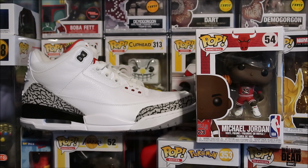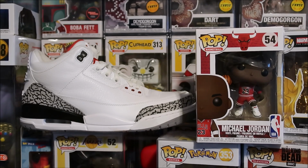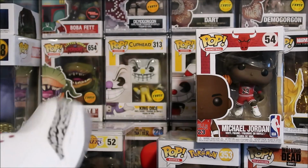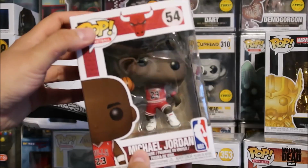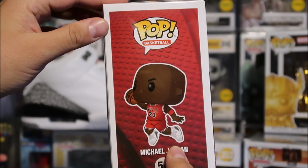So we got the Michael Jordan Chicago Bulls Funko Pop, rocking the Air Jordan 3s, which I own. Classic moment when he's jumping from that foul line, rocking the white cement 3s, 1988 Nike Air on the back. But it's all about the Funko Pop. Here's a look at the packaging real quickly.